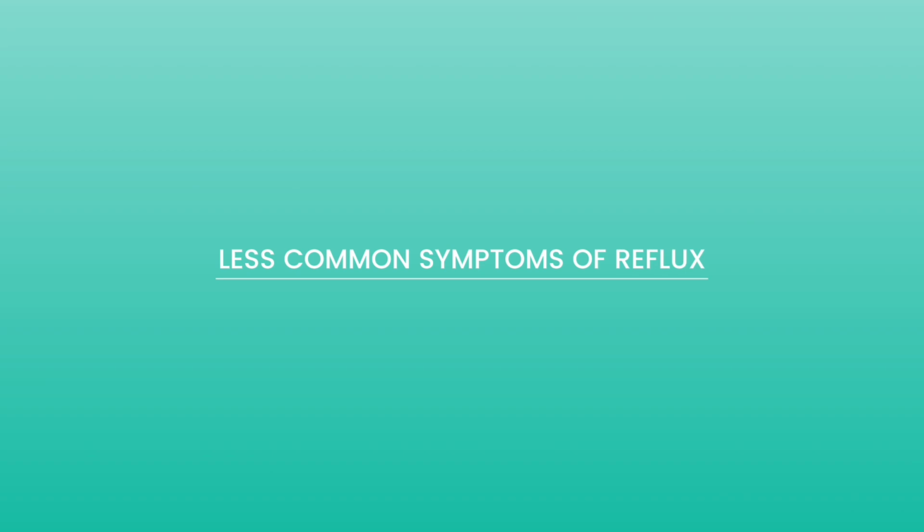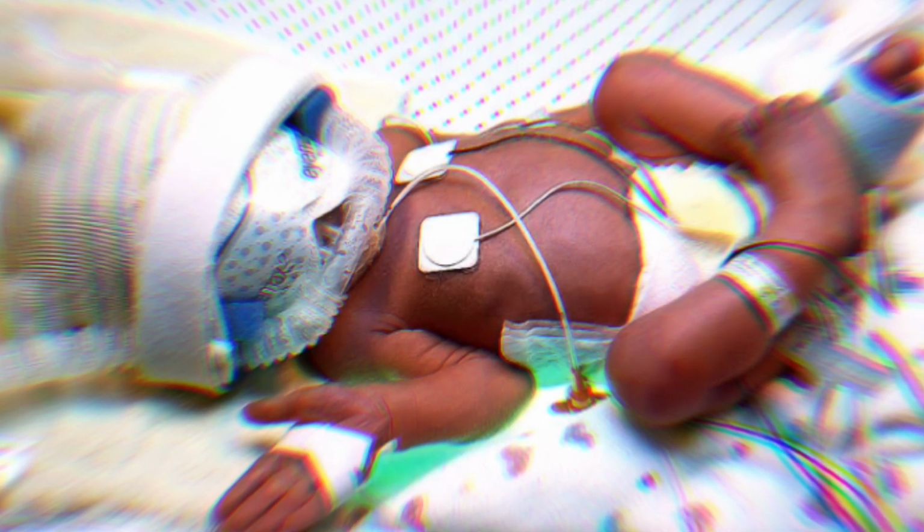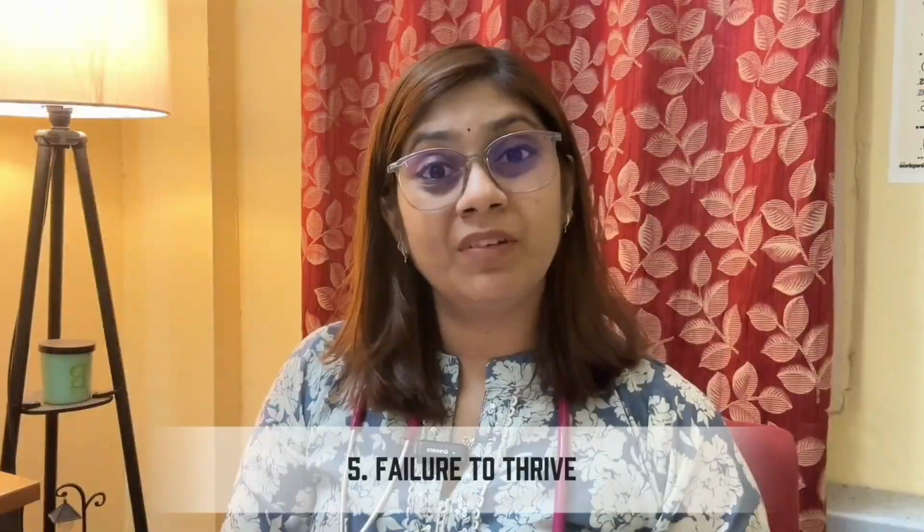Next are the less common symptoms of reflux. So the baby may have a persistent cough, especially during the night. Pneumonia. So aspiration of the stomach contents can lead to lung infection causing pneumonia. In rare cases, reflux is also associated with pause in breathing, especially in premature babies. So the stomach acid can irritate the vocal cords, causing hoarseness of voice. Baby will have poor weight gain or weight loss due to feeding difficulties. So these symptoms are less common and requires careful medical attention to rule out the other causes.